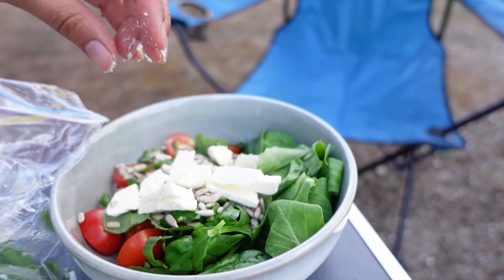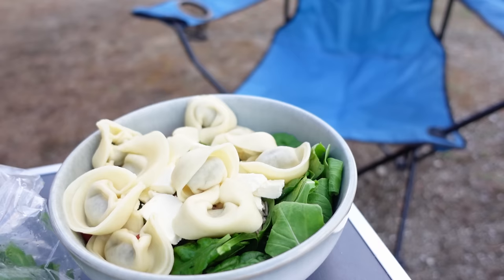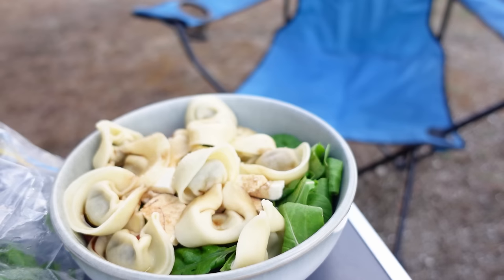And I usually use mozzarella, but as you guys already know, we're kind of limited on space, so just using what we have in our fridge before we buy new stuff. But mozzarella balls are really good. Tortellini's ready. A little balsamic for dressing. A little bit of olive oil. Sea salt. Pepper.